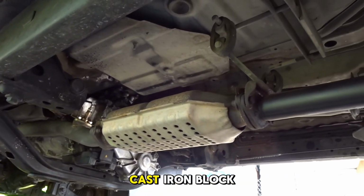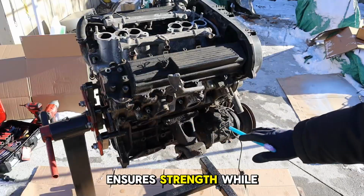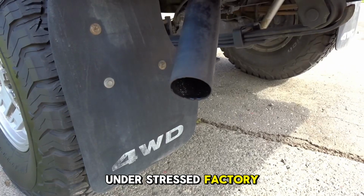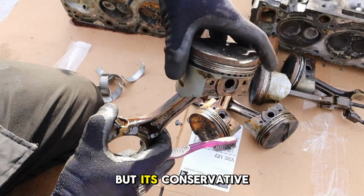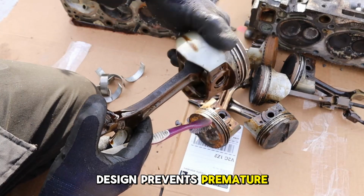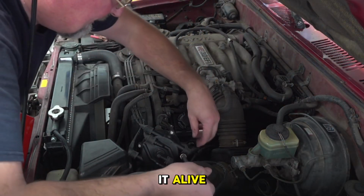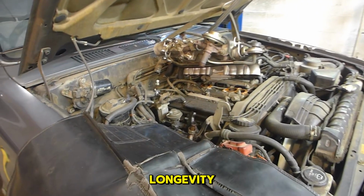Cast iron block and aluminum heads, a combination that ensures strength while saving weight. Under-stressed factory tuning. The 3VZ wasn't built for speed, but its conservative design prevents premature wear. Proper maintenance keeps it alive. Regular timing belt replacements and coolant flushes are key to longevity.